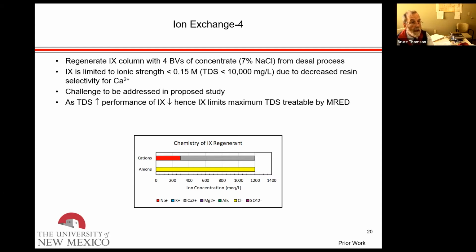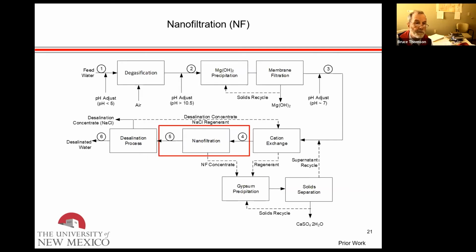Okay? As the TDS goes up, the performance of the ion exchange goes down, which, as I've said already, is the factor that limits the maximum TDS of our process. Now, if there was some magical way we could come up with a better ion exchange resin that would work at higher ionic strength, we could treat higher TDS water, but right now that's the best we can do. And there are chemical reasons. It's not just that the manufacturers can't make a better resin. There are some fundamental chemical reasons why we're limited there.